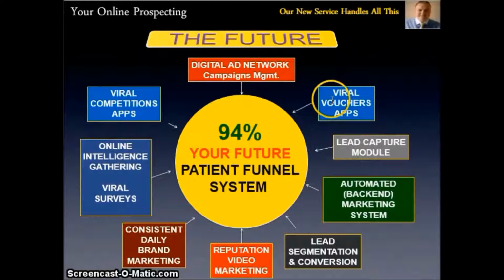And on the other side over here, we have our viral voucher app, and that is very similar. It's going to allow us to send out vouchers and have them spread virally across the social media sites on your behalf. And these two things are really, really powerful. The next component down here is our lead capture module. And so when we're running all the campaigns up here, we're capturing the leads as they come in. And this is the module that looks after that.